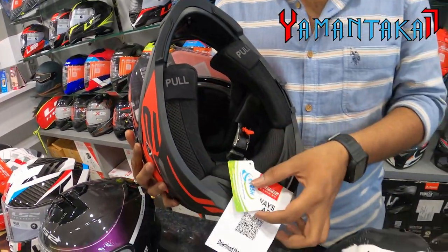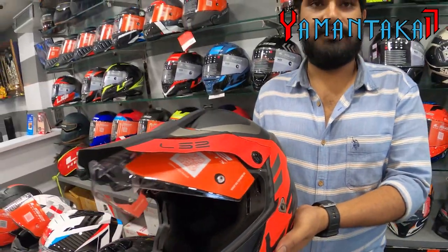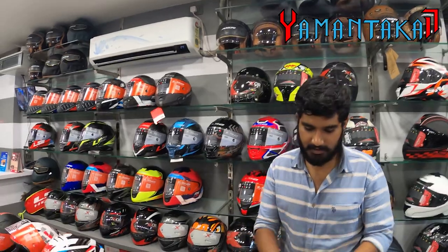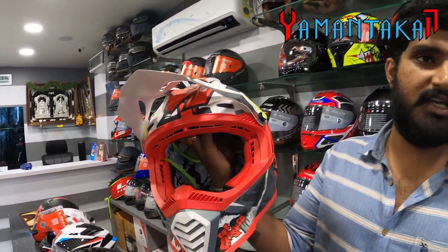Everything is fully removable and washable, with antifungal and antibacterial liners and micrometric fasteners. And next comes the off-road helmet. This model is called MX437 Fast Evo.